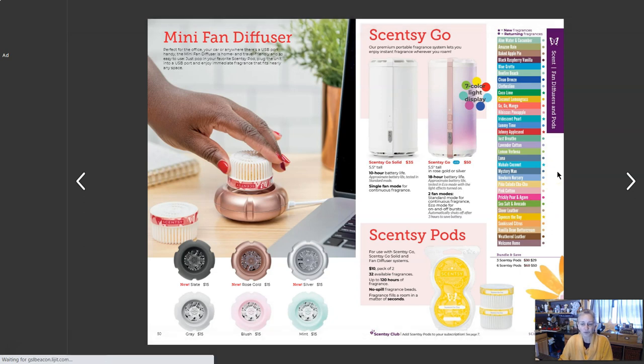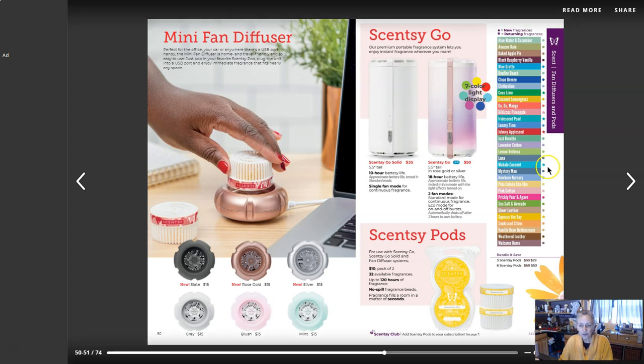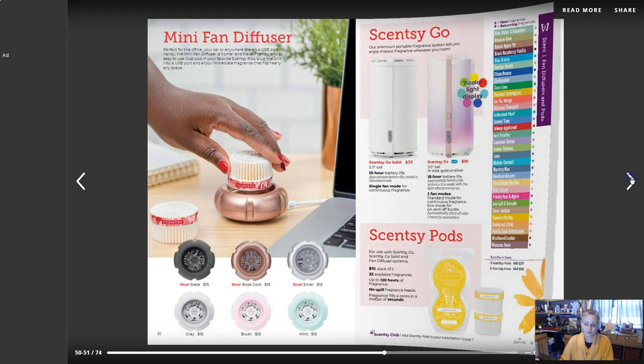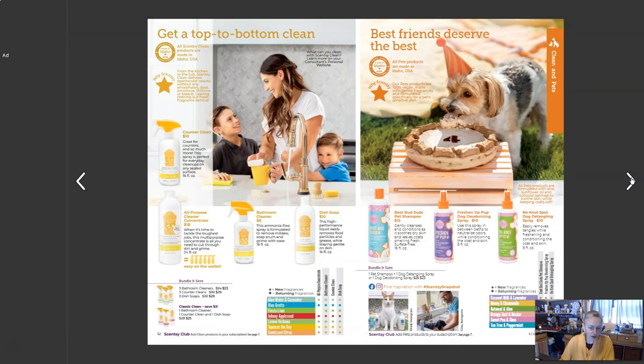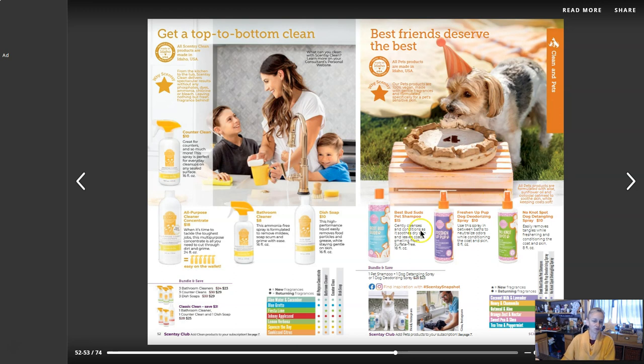This is where you're going to find those. We have Johnny Appleseed as a new one, Coco Lime as a new one, and Mahalo Coconut as a new one, as well as Squeeze the Day, which is one of my favorite scents, and Pure Lemon. Cleaning. New scents here are going to be Fiesta Lime, as well as Squeeze the Day. We still have all four of our products from the Counter Clean: All-Purpose Cleaner, Bathroom Cleaner, and Dish Soap.